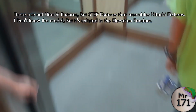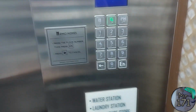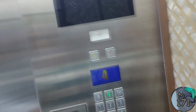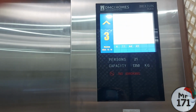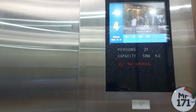Okay. This one might be Hitachi because of the buttons. So let's get to the 45th floor. Let's go to the 45th floor. Oh, we are in the 40th floor. Okay. This one has a destination dispatch system. This is the first time riding an elevator with a destination dispatch system.